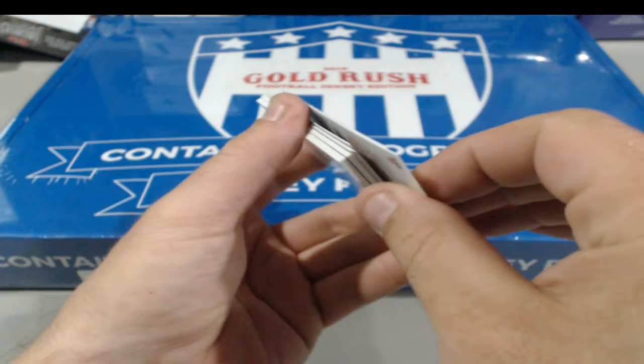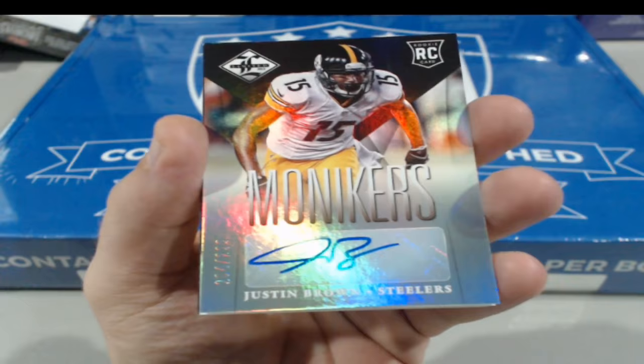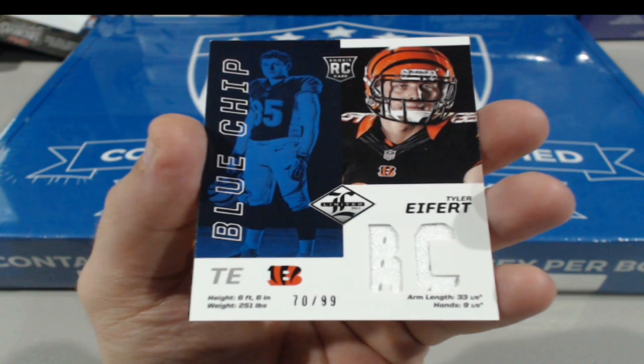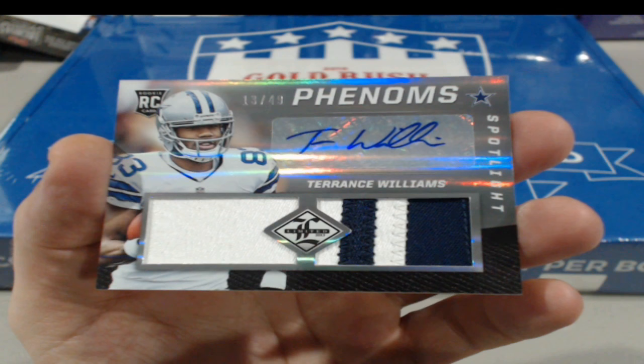And a Miles Austin of 49 to start it off. Steven Jackson, another spotlight at 25. Wes Welker, 399. Dustin Hopkins, 299, rookie. Got a Justin Brown monikers, rookie autograph for Pittsburgh. Doc to 299. Blue chips, Tyler Eifert. Finally, hopefully we'll get to see him play sooner or later. To 99 for the Bengals, rookie. And then a Terrence Williams, the 49. Phenoms. Rookie autograph, 1, 2, 3, 4, break patch. Keb, 0528.